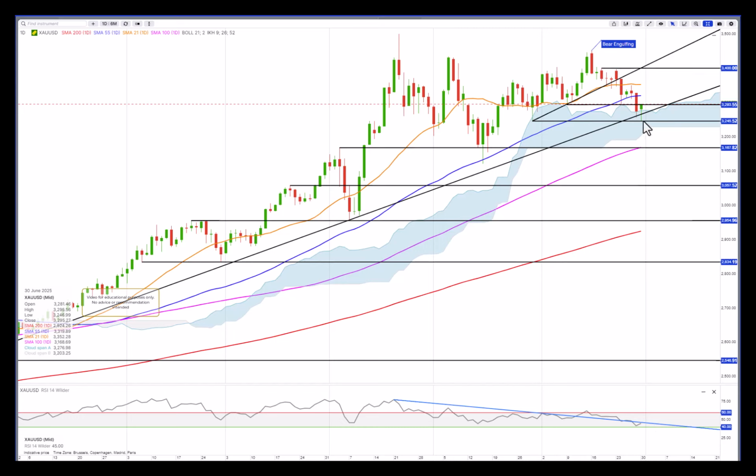3,245 is really key support. If it's taken out, then I think we'll see it sell off down to around the 3,167 area. But for now, it seems like we are bouncing a little bit, but we are in a short-term bearish correction.